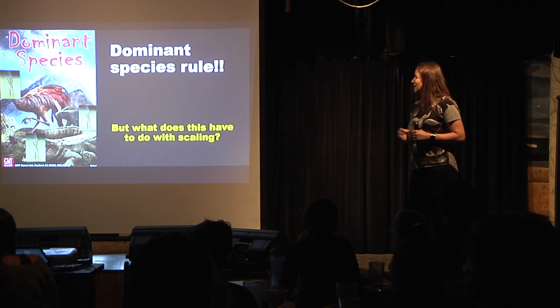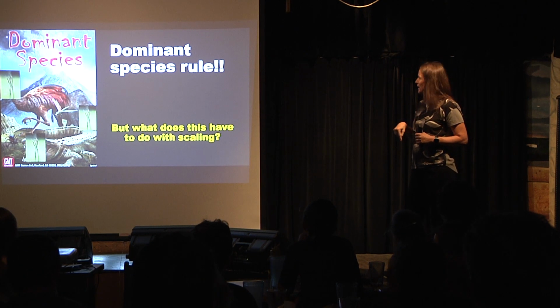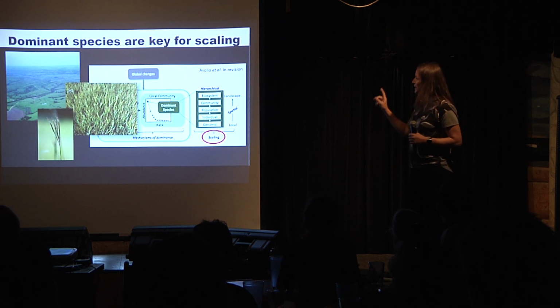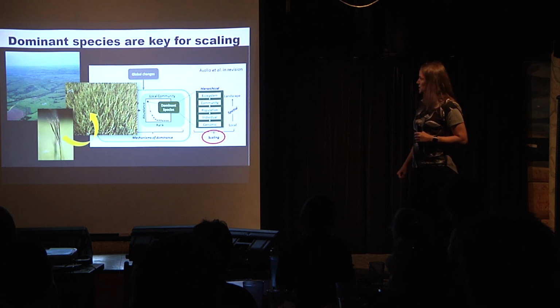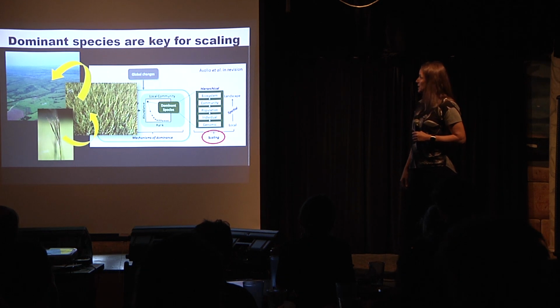But what does this have to do with scaling, you may be asking yourself, because that's kind of what I started my talk with, right? Well, I would argue it has everything to do with scaling. We can link hierarchically from the individual to the ecosystem level with dominant species. We can go across spatial scales. We can go from the plot scale to the regional scale with dominant species.